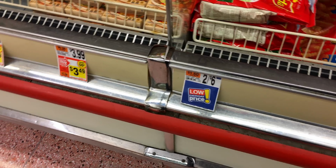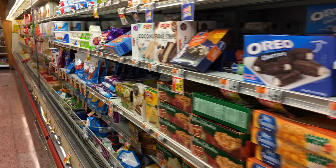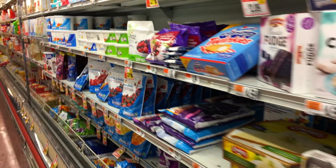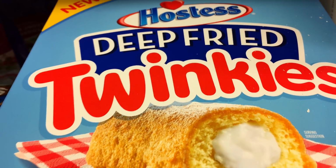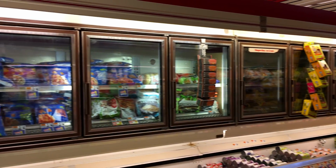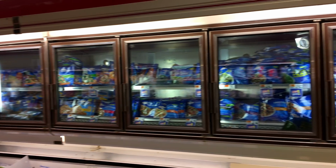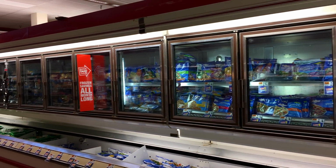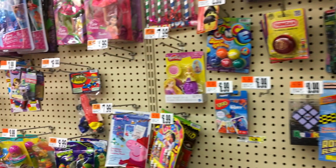So getting a look here at some of the refrigerators that they use to display their food, you really don't see these types of refrigerator units in the stores that have been modernized. They usually got rid of all these, but this Giant still has them. And they even have, of course, these reach-in freezers right here. And this is really old school, because when I was a kid, I remember these being in the stores. So that is very interesting.